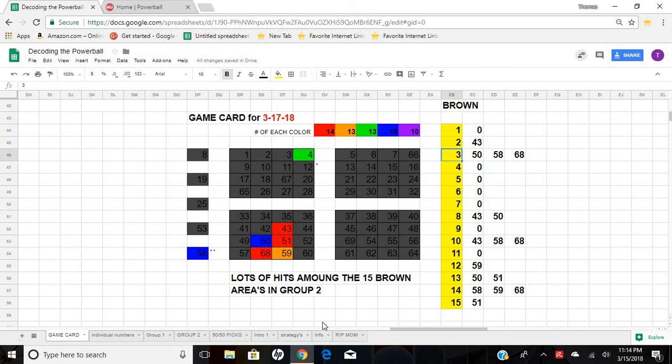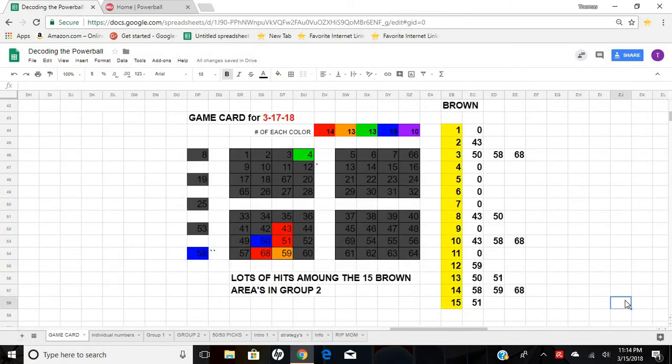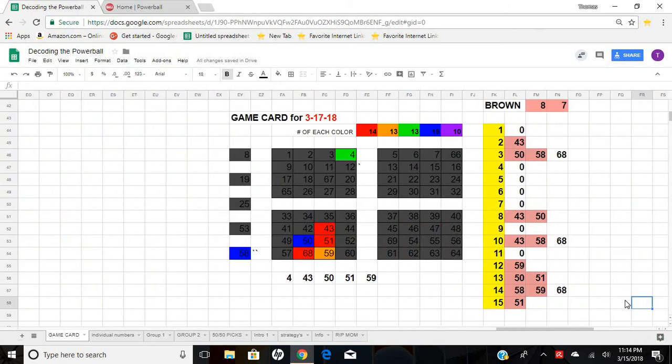Okay, so now I'm going to go off to my last strategy, and that's strategy number 7, picking my numbers. Okay, so as I scroll to the right here, the numbers that I'm going to go with for this drawing are the 4, 43, 50, 51, and 59. Okay, so with this combination of numbers, this will give me 8 hits and 7 misses. So you can see it's the 43, the 50, the 58. The 58 shouldn't be there. Okay, so I'm going to take those off.